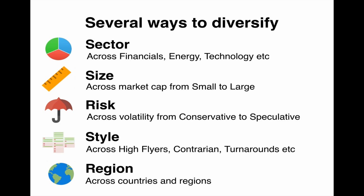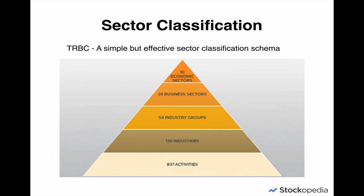There's plenty of research that actually suggests that diversifying across regions may be even better than diversifying across sectors. But ultimately, it's hard to diversify a portfolio over more than one or two degrees of freedom. It gets increasingly difficult to do. So choosing how you'd like to diversify and managing your risk is a very, very key thing to do.